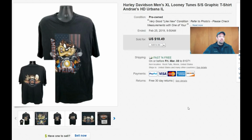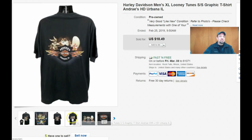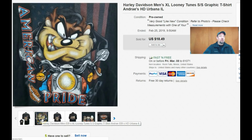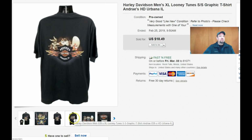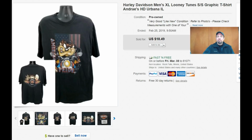This is just one of them Harley shirts that I like to pick up. This one had the Looney Tunes characters on it. These here always do well. Like I said, I don't usually pick up a lot of the black Harley shirts, but I do pick up certain ones. These are ones that I will pick up with the Looney Tunes characters on them, of course, because they sell great. It's great graphics. People search for Looney Tunes, so it's another keyword, especially if you find the ones with Taz or Wile E. Coyote. Those do a little bit better, and normally I ask a little bit more money for those. But yeah, awesome shirt.